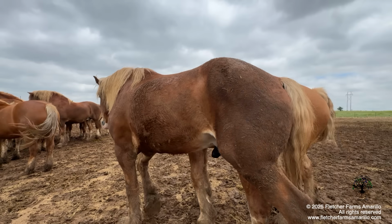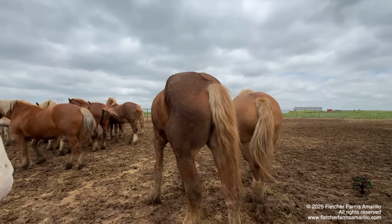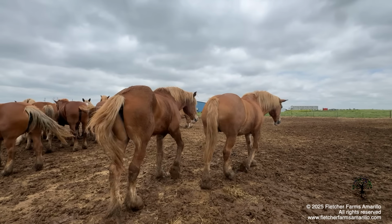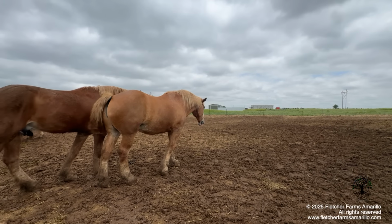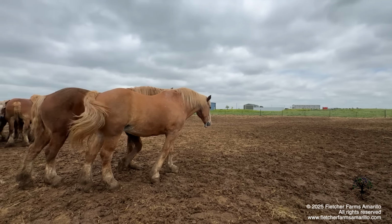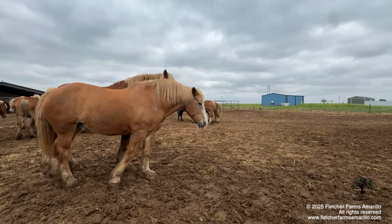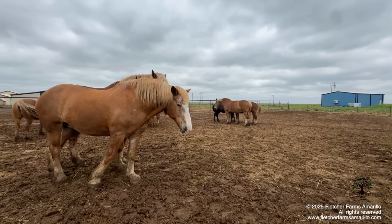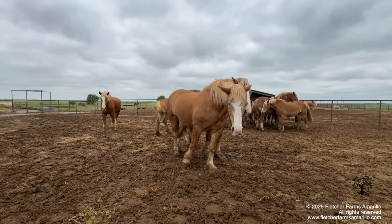You know, horses are herd animals, and just because they can be separated or rehomed to somebody else, they shouldn't have to. And we believe here on our farm that these horses deserve to have a life of retirement, and we're not adopting any of these horses out for that reason, so they can stay with a herd.